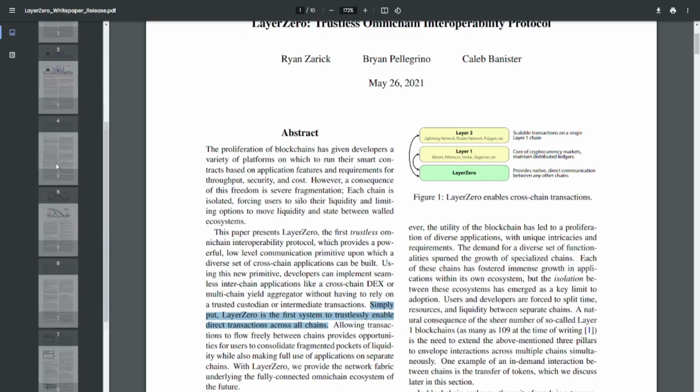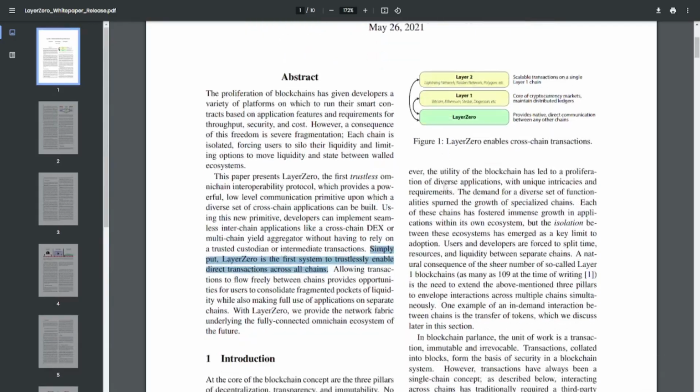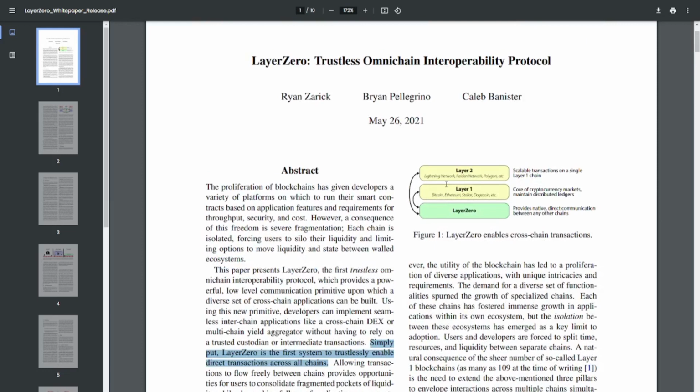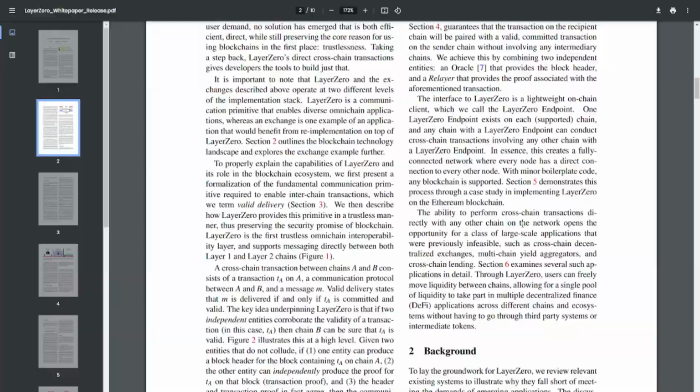As we can see, the white paper is only 10 pages long, so it shouldn't take you too long. It is a bit more technical, so if you're completely new to the space, then I don't think you'll enjoy it. But if you have a basic understanding and you know what a bridge is, you know what a decentralized exchange is, and so forth, then you will definitely have no issues going through this paper.